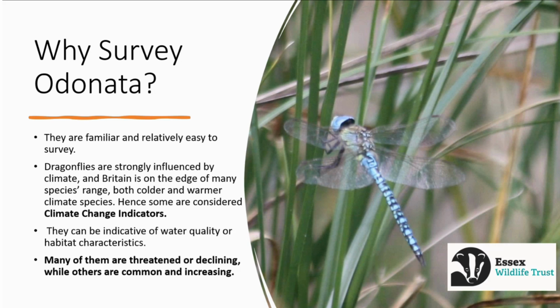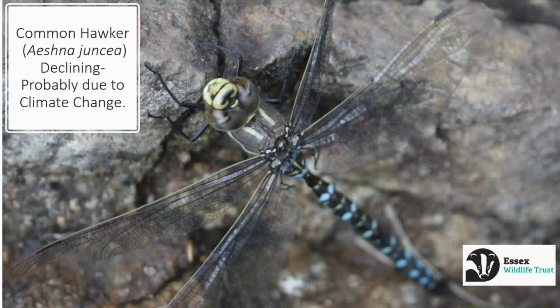And as the climate changes, the distribution of a lot of species of dragonfly and damselfly is changing, and that's why we consider some of them to be climate change indicator species. They can also give us hints about the water quality and some of the other habitat characteristics around them. And many of them are threatened or declining for various reasons, including habitat loss. Many of them depend on particular sorts of wetland, and also because of climate change, whereas others are common and increasing as the climate warms.